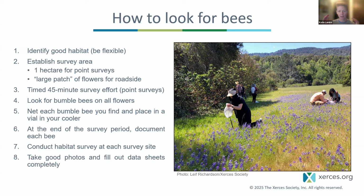So sort of mentally map out how big of an area you're going to search. And we're looking for a 1 hectare plot, which again is about 2.5 acres. And once you start your survey, it's going to be a 45 person minute survey. And I'll explain that in a future slide.